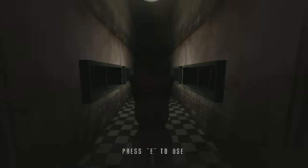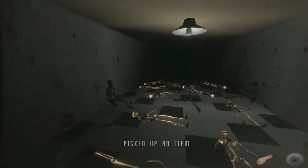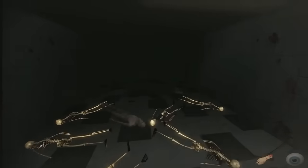The game has a very nice atmosphere, scares, and random noises. Without giving too much away, the game should be one that you definitely should pick up.